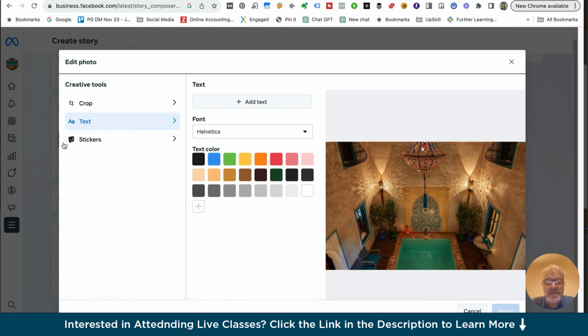So let's add text. The text will be, I'm going to put it here, winter promotion. And then we have text in blue or text in red. Let's make it yellow. Here we go. I can choose the font, and then let's stick with that.